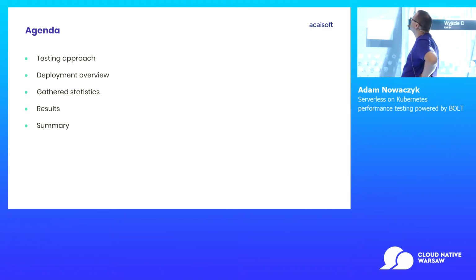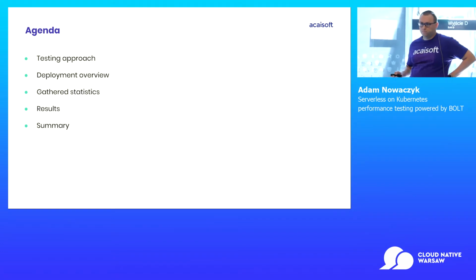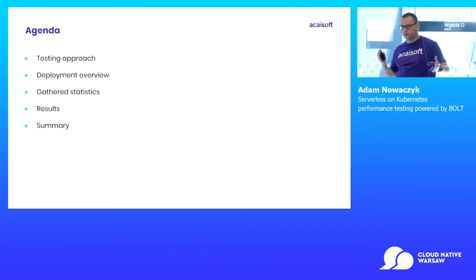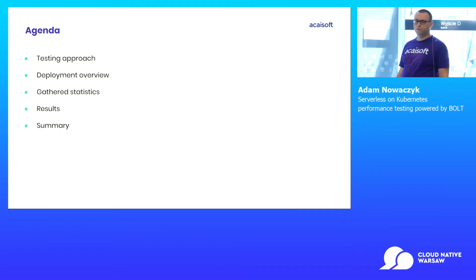So what I want to present is our testing approach. Then we'll go through a deployment overview of each cluster, what was really deployed. Then we'll focus on high-level statistics, what we found out, and that is something that we can discuss. And then some of the results, some graphs, so we can get a feeling for how these frameworks work from the performance perspective, because what we really think is the best benefit of serverless is the pure scalability of the solution that we don't have to think about. And now the question is whether running this on Kubernetes really solves that problem. And we'll make a quick summary of our observations, and I'll be happy to discuss this further.